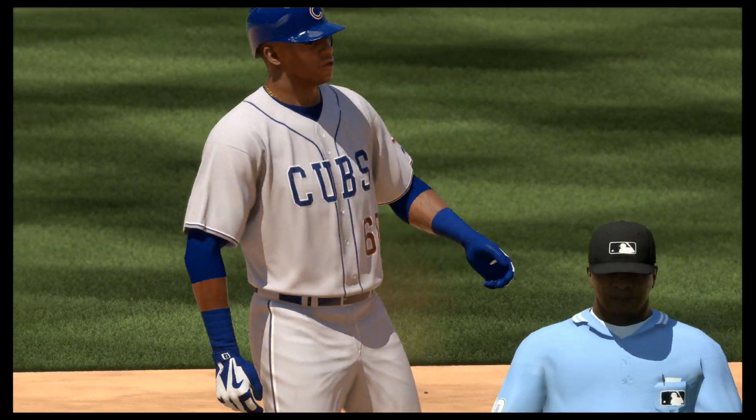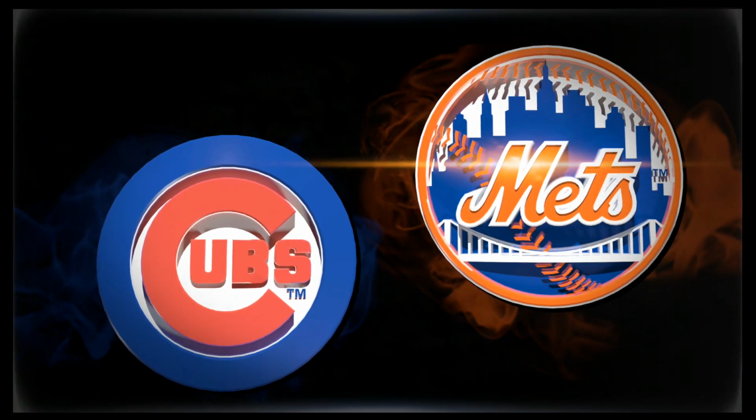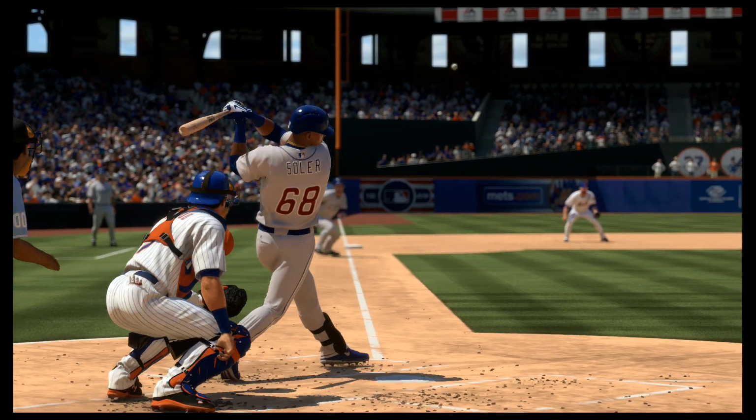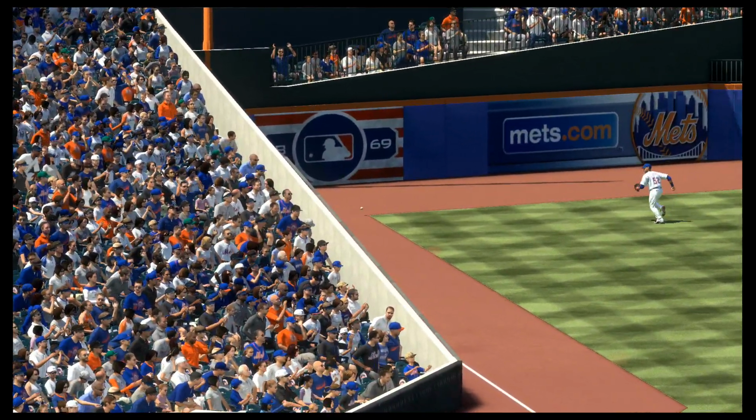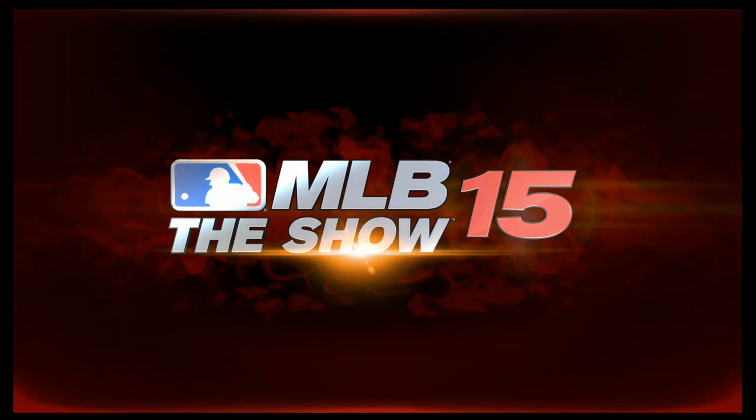I got to tell you, I love the way this guy just lets it rip. Ahead in the count, behind in the count, it really doesn't matter to this guy. He's just going to go up hacking. And he drives in a run right here as he just drills this one for two bases.